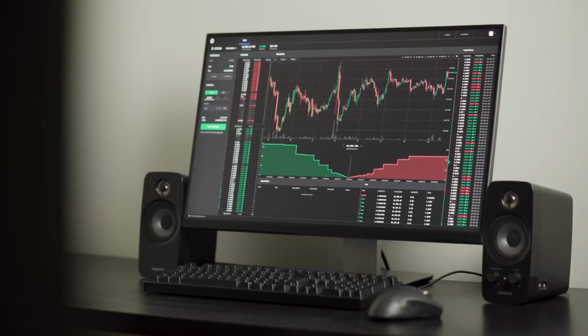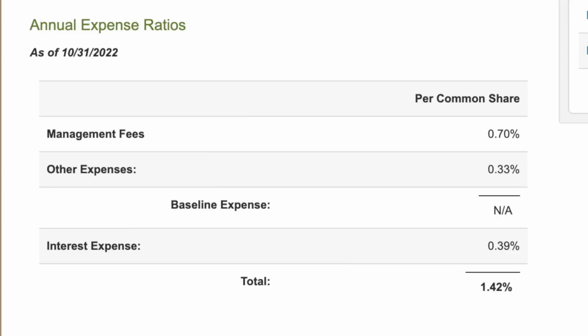In terms of expense ratios, the Reeves Utility Income Fund currently charges 1.42%. Because it's a closed-end fund, they do charge much higher expense ratios on average compared to exchange-traded funds. At 1.42%, this is pretty average from what I've seen. Some PIMCO funds charge more and some charge less, which is pretty much the same for some other CEF managers like Nuveen and Eaton Vance.